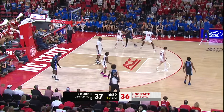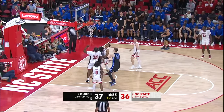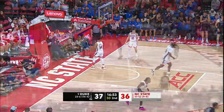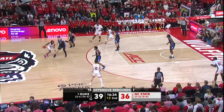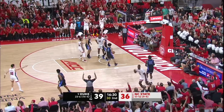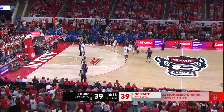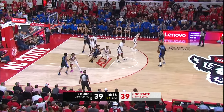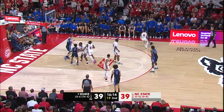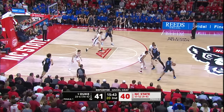Filipowski looking for a cutter. McCain fires. No. Mitchell, what a tough rebound and a stick back, too. But still locked up in a tight one, a 3-point advantage. They are, yes. He'll stick that one. He can do that, too. Filipowski, he will connect. Roach.